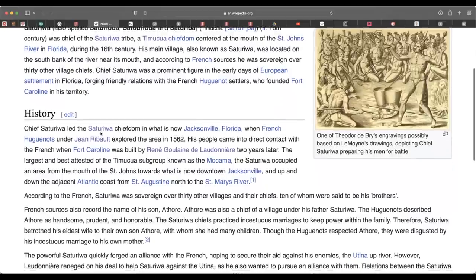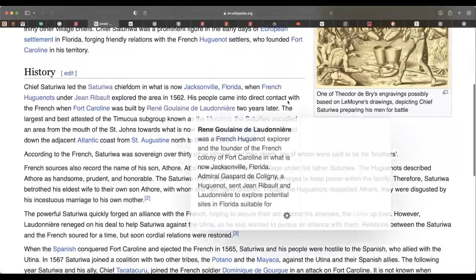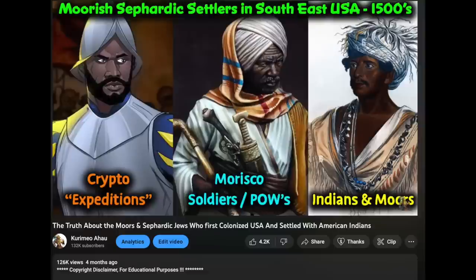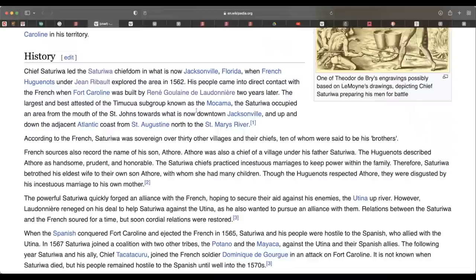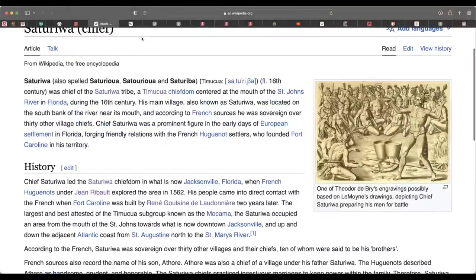Chief Saturioua led the Saturioua chiefdom in what is now Jacksonville, Florida, when French Huguenots under Jean Ribault explored the area in 1562. His people came into direct contact with the French when Fort Caroline was built by René Goulaine de Laudonnière. All right, remember, we've gone over who these people are in previous videos. Make sure to check those videos out. Very good information. The largest and best attested of the Timucuan subgroups, known as the Mocama, the Saturioua occupied an area from the mouth of St. John's towards what is now downtown Jacksonville and up and down the adjacent Atlantic coast of San Agustin, north of the St. Mary's River. All right, so that's just a little brief history about them, okay?